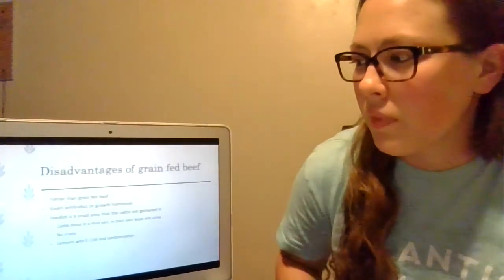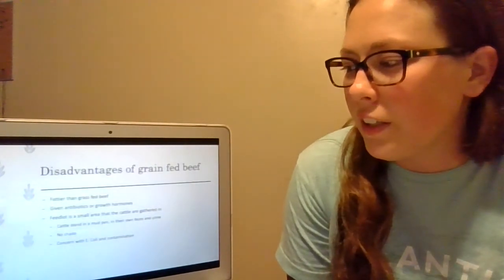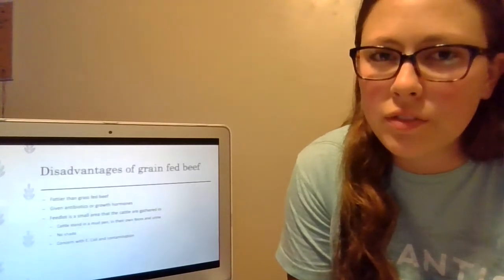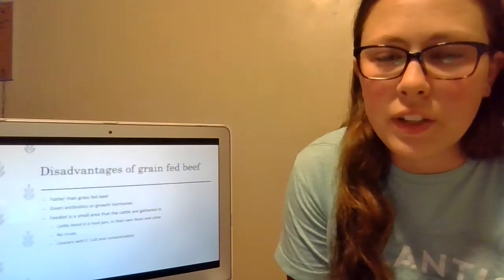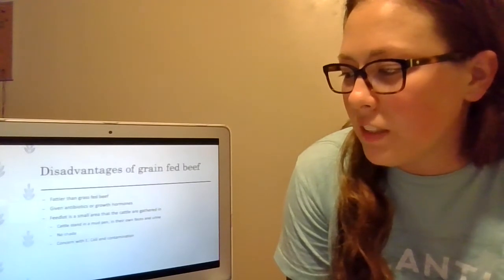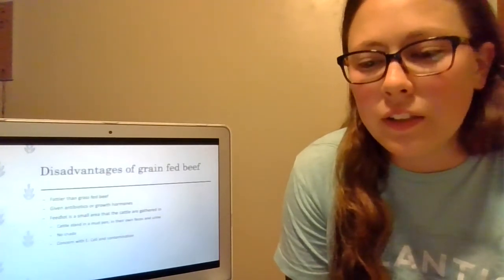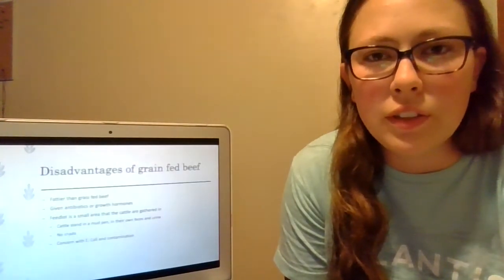Disadvantages of grain-fed beef. They are fattier than grass-fed beef. They can be given antibiotics or growth hormones depending on what the producer feels is correct for them. The feedlot is a pretty small confined area for the cattle to live in for the 4 to 6 months. They stand in this mud pen. They basically stand in their own urine and feces. There's no shade, and there is a big concern over E. coli and contamination within the water or even surrounding areas.